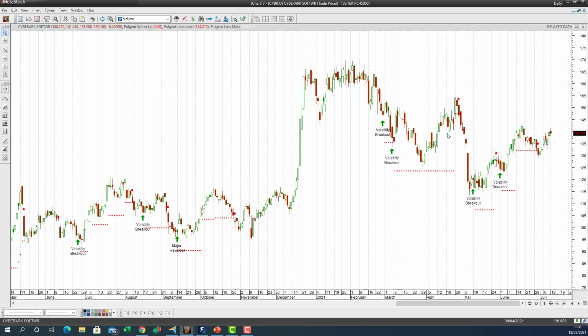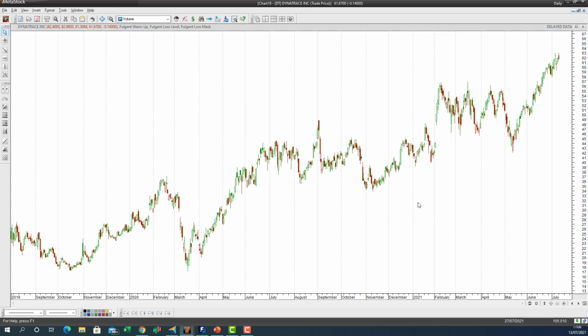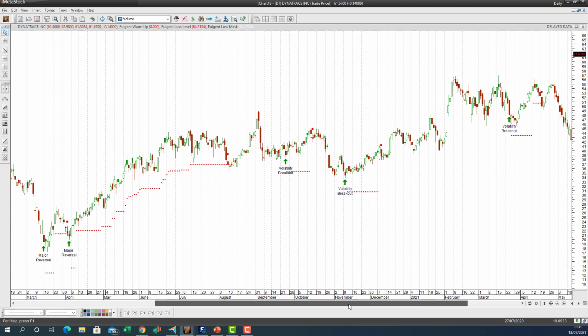CyberArk Software is the other one, CYBR. You can see also a lot of nice moves, huge major reversal there, volatility breakouts. So you can see quite a lot of fantastic trades. Dynatrace, DT, huge move, volatility breakouts, capturing some really great moves here, major market reversals. These tend to be nice long position trades.